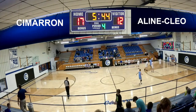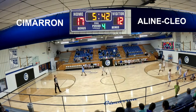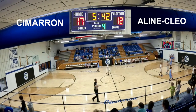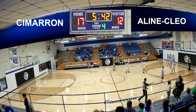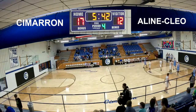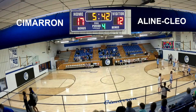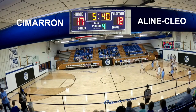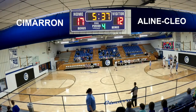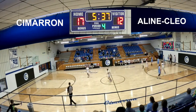They're calling a press. Oh, Casey swats it, but it is recovered by Aline Cleo. But it is now your Blazer ball. Takes it low. Ooh, bad pass off number 13, Bryson Moore's foot. Aline Cleo ball.